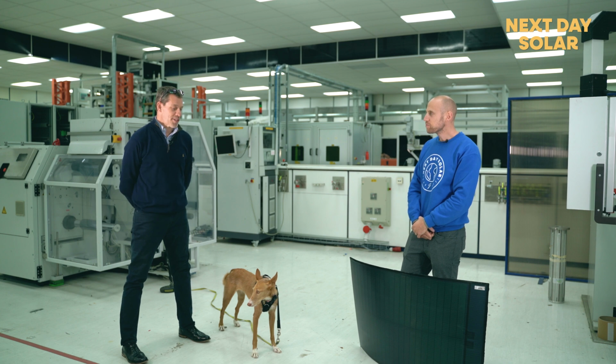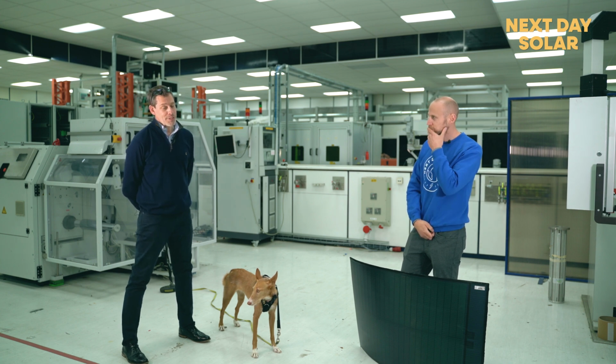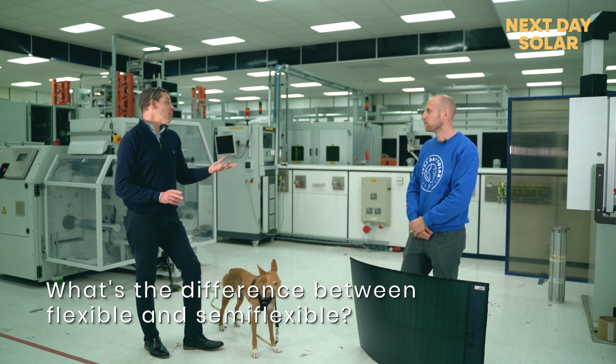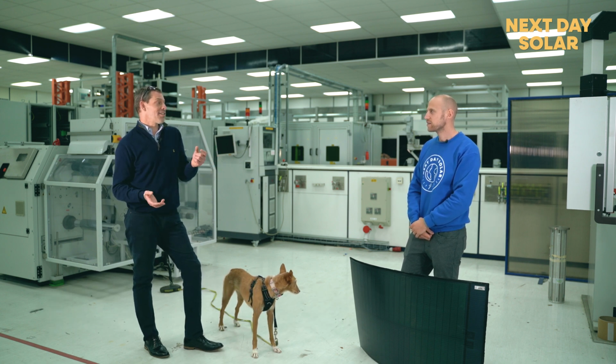Well, this is why I spend most of my time telling people they need to get bigger batteries on the commercial fleet side. That's the first bit, but the second side is explaining when people go, what's the difference between yours and semi-flexible? And you go, well, this is totally flexible. Semi-flexible really isn't. It's using two materials, a flexible backplate and a non-flexible cell.